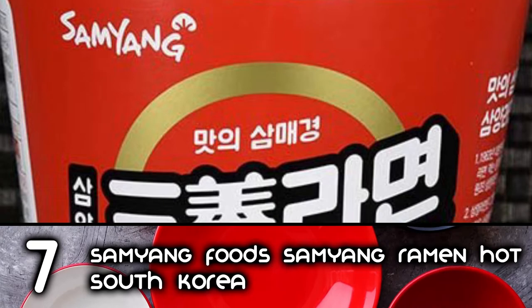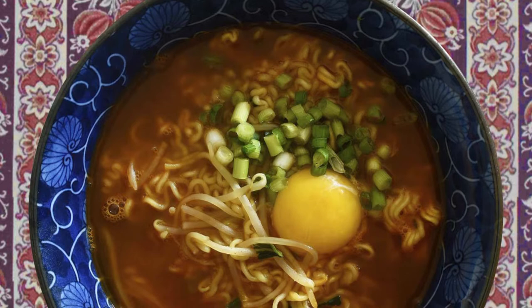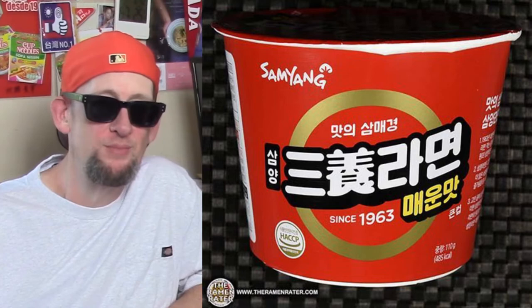In at number 7, we've got Samyang Foods with their Samyang Ramen Hot. Samyang Ramen was the first variety of instant noodles to hit South Korea in 1963. This one has a pork, like a ham flavor, and I tell you what, you take this stuff, you add some cheese, you add some ham on top of it. Man, it's grubbin' stuff. And this one's nice because it's got that little bit of extra zing of spiciness to it. So if you want to have something that's nice and hot and definitely warms the cockles, hit it up.